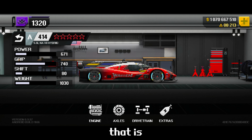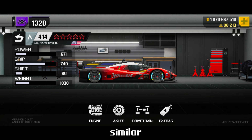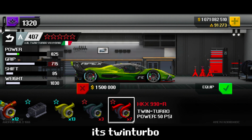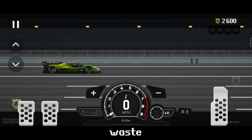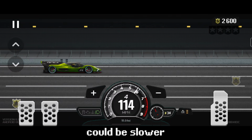There is another car that is very close to this car in performance stats. The Lamborghini SC63, similar weight, similar horsepower, but lesser grip. Its twin turbo is obviously worse than the HKX 990R. I don't want to waste a whole day making a tune for this car, but it is pretty obvious that this Lamborghini could be slower.